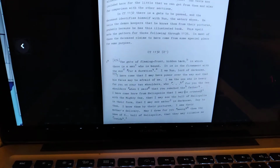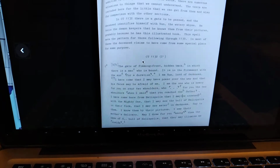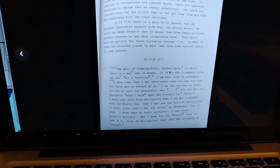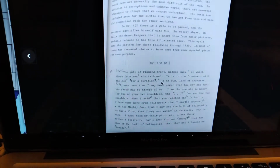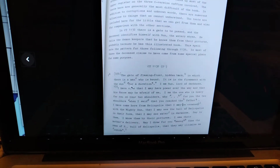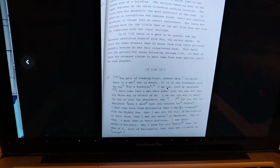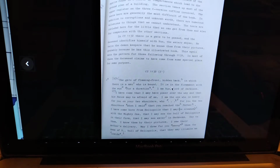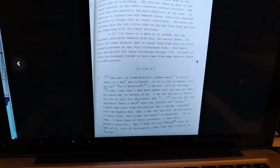So this may relate to similar language in the northern sections of the American side of the map, that there's the gateway of fire, and then right next to it a gateway of darkness. And the firmament with the sun, I think somehow that area was associated with the sunrise and the sunset. Somehow the north was associated with that in the schemes of these symbolic maps. So it is in the firmament with the sun for a duration.